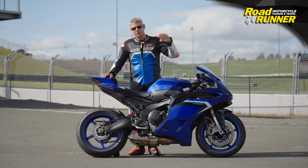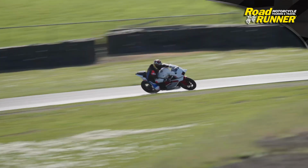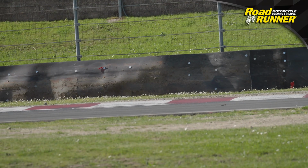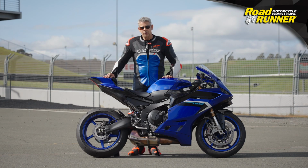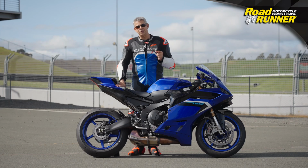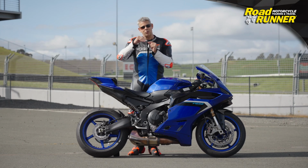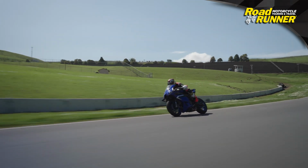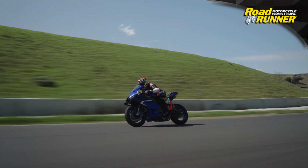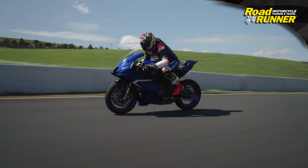I started in track 3, went to track 2, went to track 1, and it was a noticeable difference. When I got to track 1 with the number 1 power setting, wow, this thing would blast out of the corner so much harder. What I thought was really neat is it does have engine braking control. So you can set that higher so you're getting less engine braking, which is something I prefer. I like more of a 2-stroke feel when you're coming into a corner, so you're using more of your brakes instead of engine braking to get you stopped.